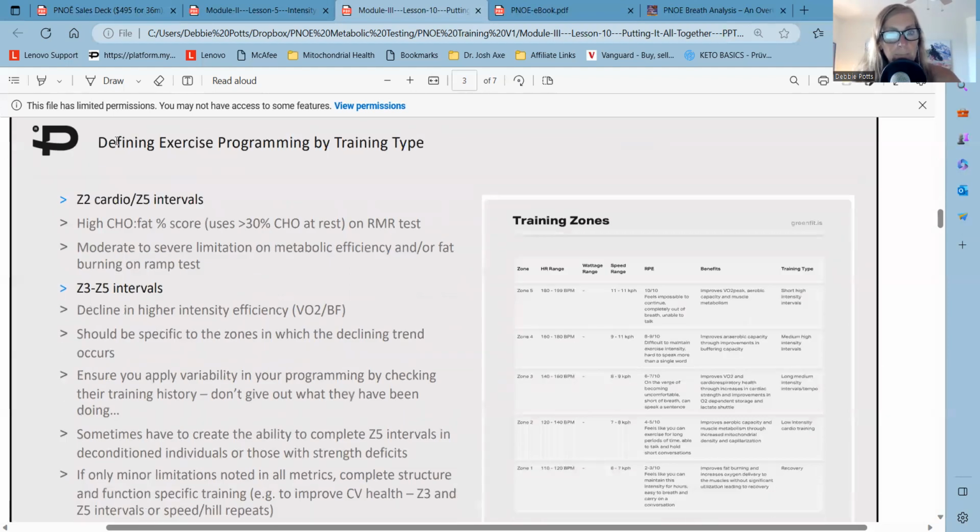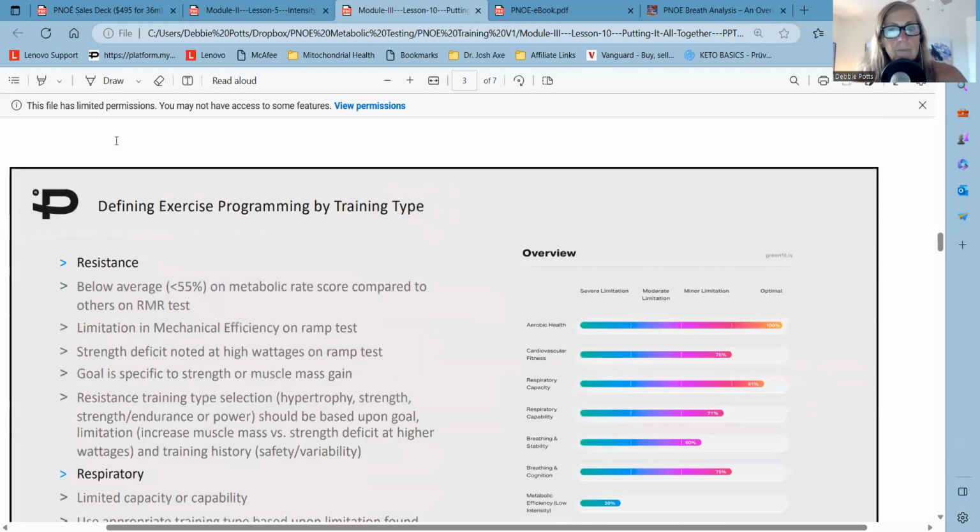Exercise programming is super fun for me as a coach, to figure out your training type. So if you need zone 2 or zone 5, for example, if we need to improve your carb to fat, if you're not burning enough fat at rest, we might look at training differently. If you have a decline in higher intensity efficiency, your area of opportunity might be more zone 4, zone 5. We can identify that with your oxygen consumption and breath frequency at the higher heart rate zones. Might see if it's strength. And so we can get all this information about where your limitations are and where we need to improve.